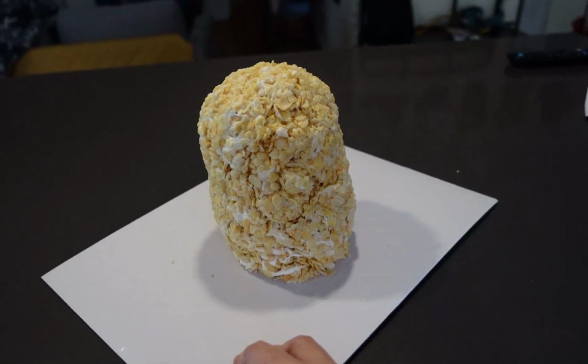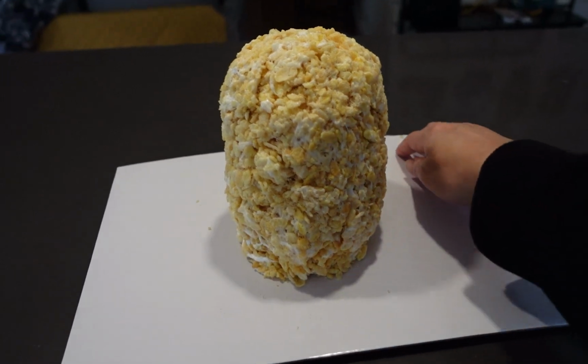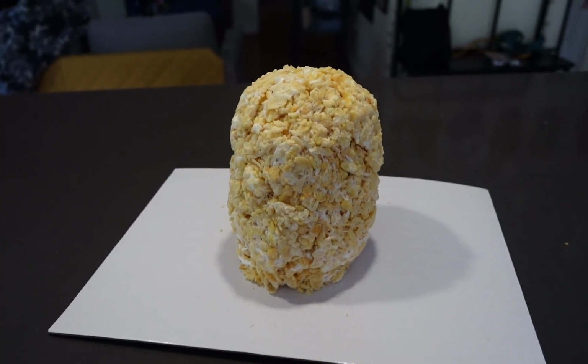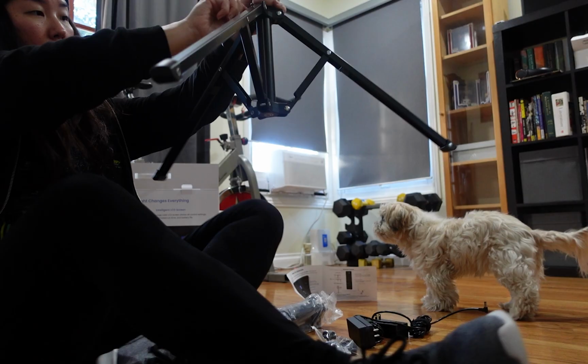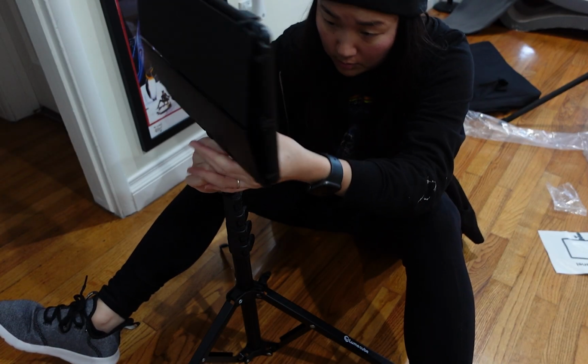Here's the Rice Krispie Treat, all fully formed. As you can see, there's not a lot of details going on. I just needed a basic shape to start off of. Real quick before we carry on, I do want to set up my lighting so that it looks better when I start sculpting.